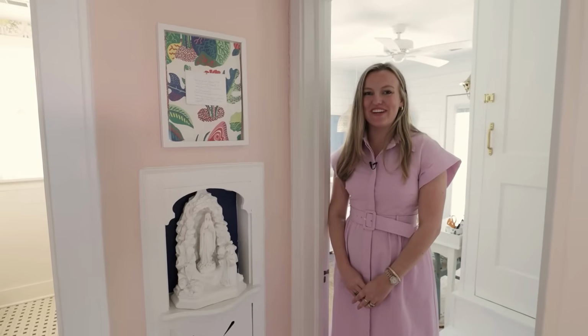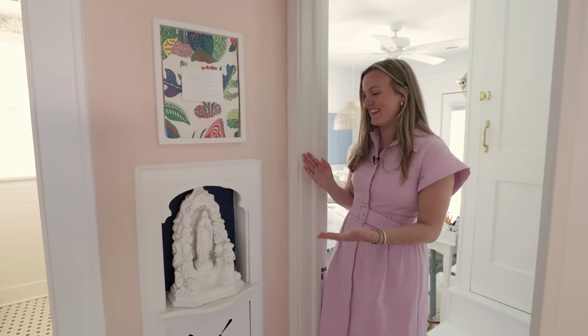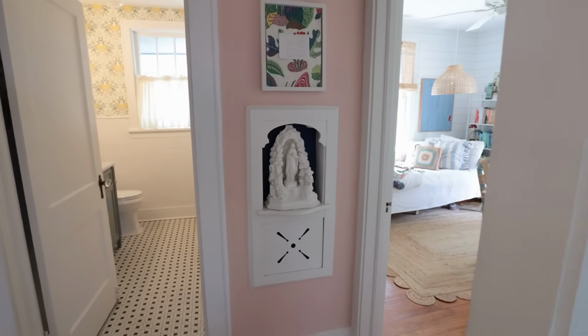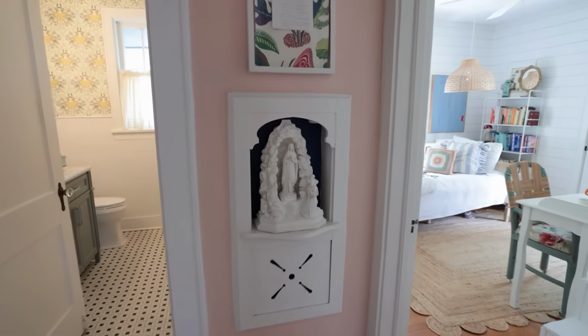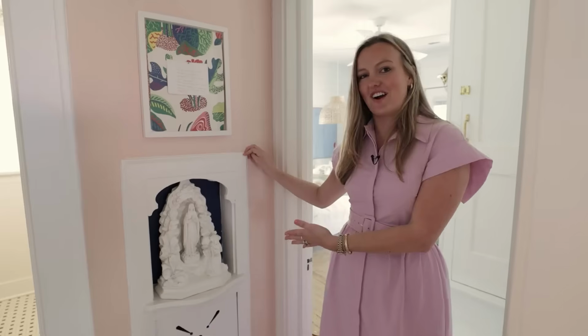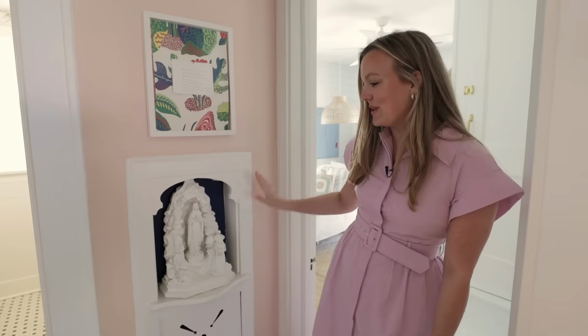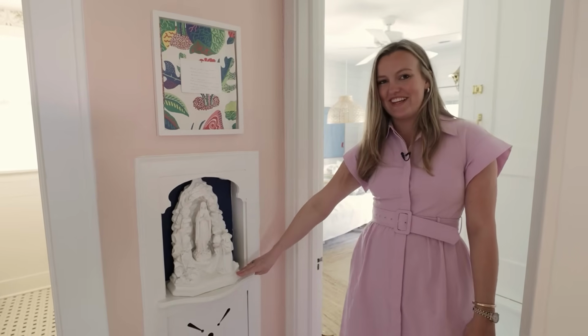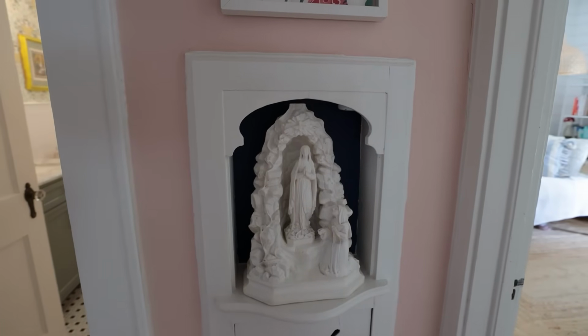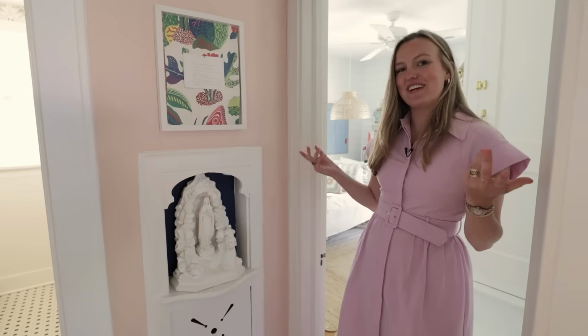Before I head into my guest bedroom, I'd love to share the things in my hallway. Originally, this was an old phone booth in the home, and I turned it into this place to feature this grotto art. We painted the back blue and put in this perfectly fitting statue that features Lourdes, France, which is one of my favorite places, and it just brings me so much joy every day.